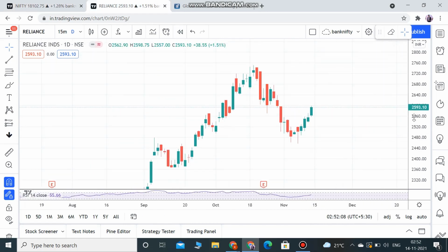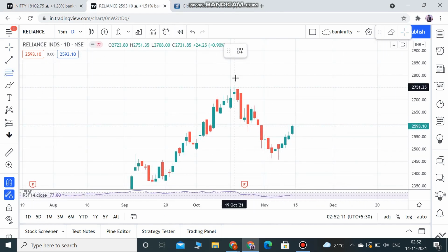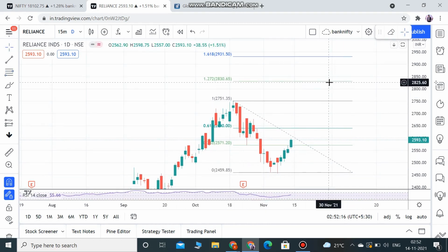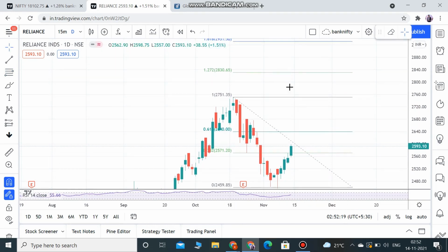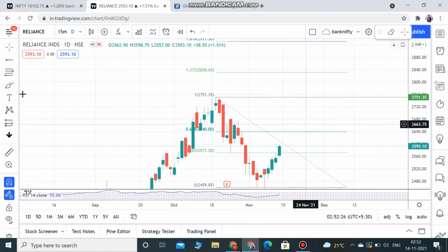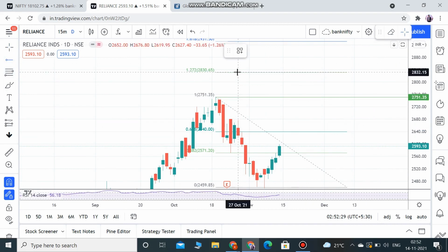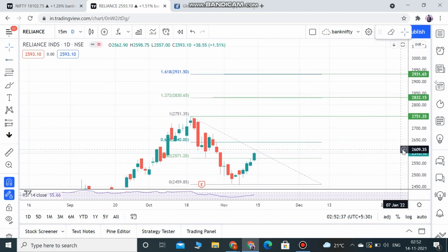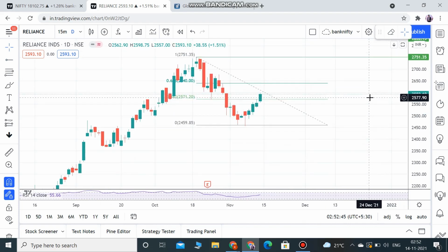As for Reliance, we can expect the market to go even higher if it crosses this particular all-time high, just like Nifty. If Reliance does it, Nifty will also follow. If it follows, this would be your first resistance and the second resistance would be your 161 Fibonacci ratio, in and around 22931 would be your second resistance, and the first resistance would be your 2832.